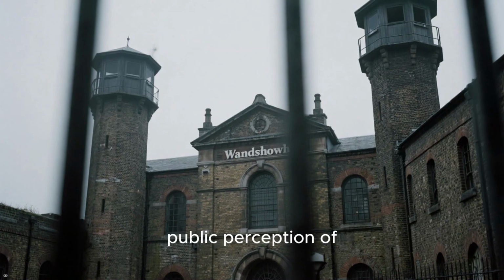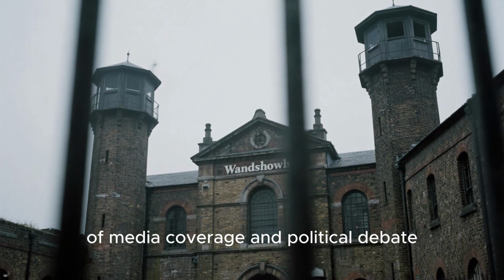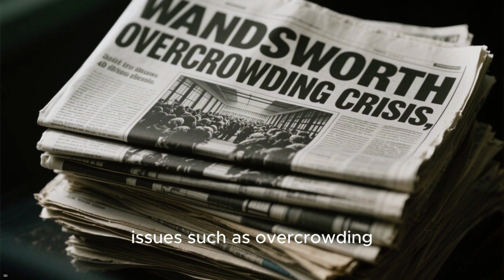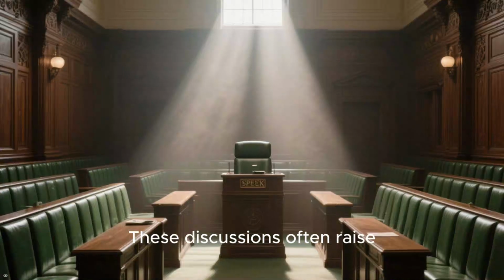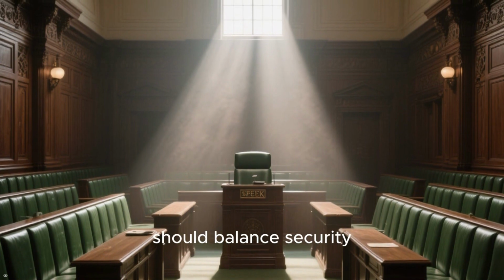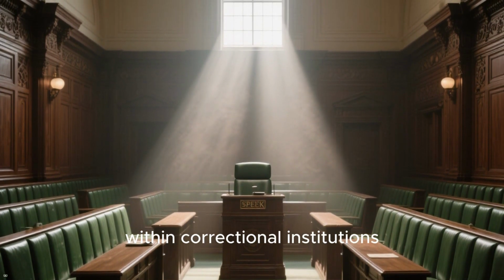Outside the prison, public perception of Wandsworth has been shaped by decades of media coverage and political debate. News reports frequently highlight issues such as overcrowding, staffing challenges, and the need for modernization within the prison system. These discussions often raise broader questions about how societies should balance security, justice, and rehabilitation within correctional institutions.